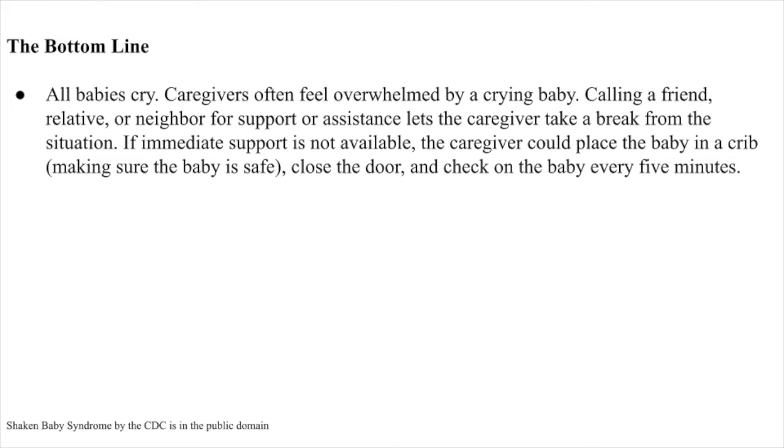All babies cry. Caregivers often feel overwhelmed by a crying baby. Calling a friend, relative, or neighbor for support or assistance lets the caregiver take a break from the situation. If immediate support is not available, the caregiver could place the baby in a crib, making sure the baby is safe, close the door, and check on the baby every 5 minutes.